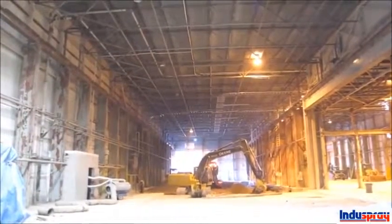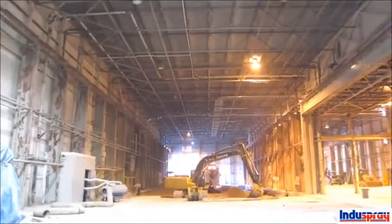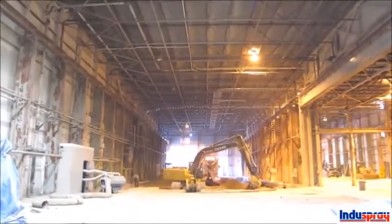We're also going to be blasting and coating all the floors when we're finished, so it'll be quite the showpiece facility when we're done. The plant is roughly around 70,000 square feet.